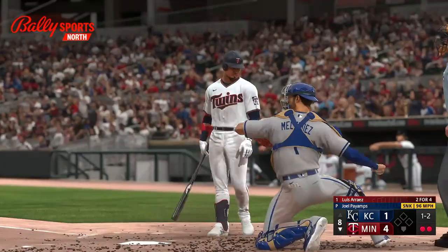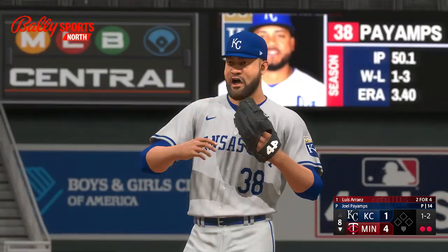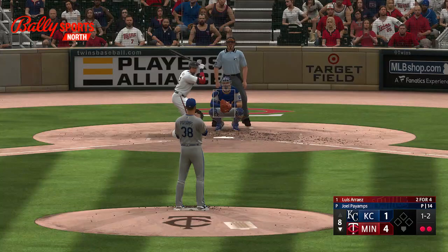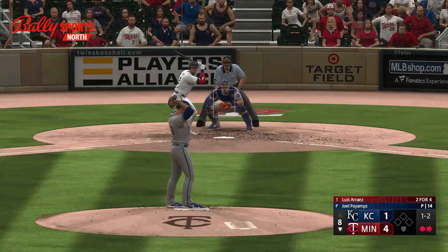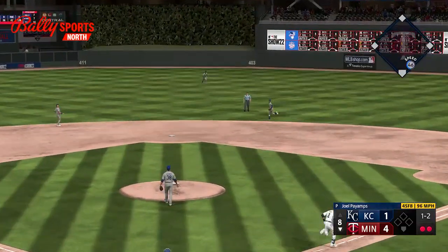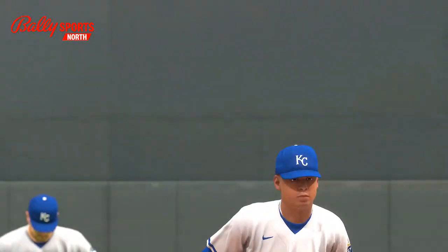Next pitch is downstairs. And that's awfully close. I don't know how you take that. He's seeing the ball out of the pitcher's hand really well right now. Here's a 1-2. Popped up. He makes the grab, and that's the inning.